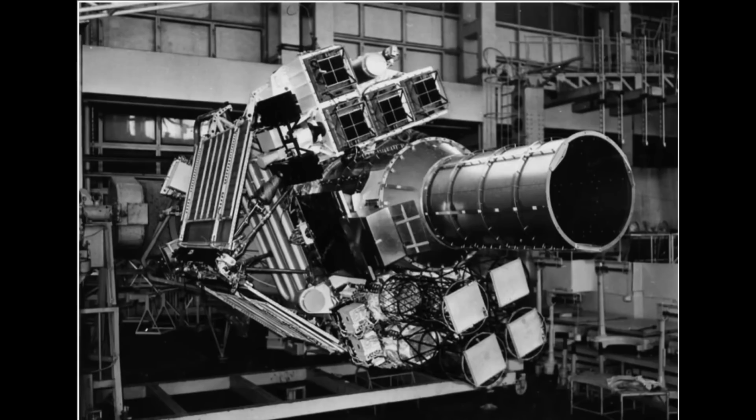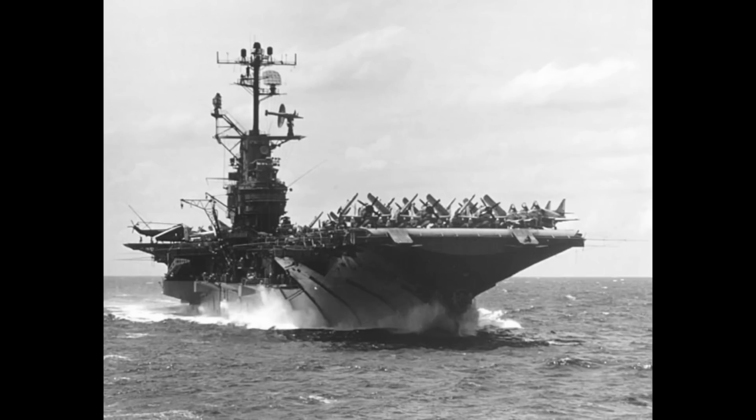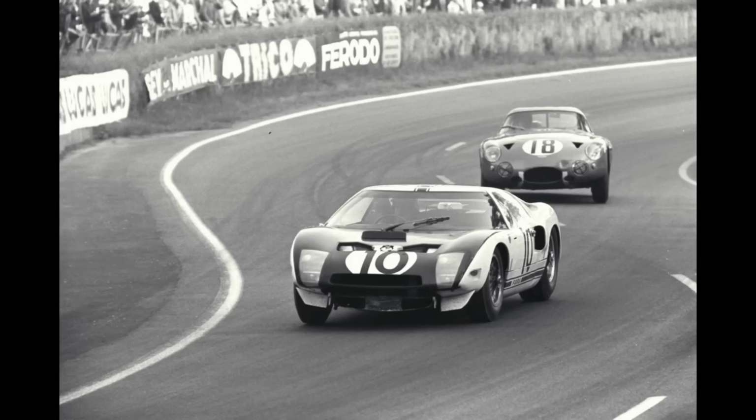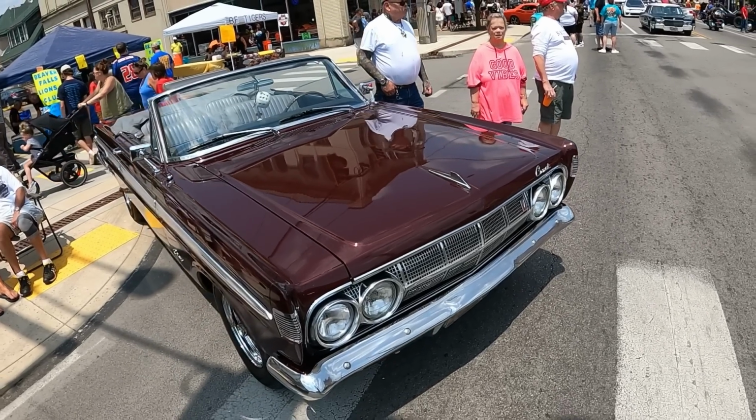Soviet Union launches 2 scientific satellites into orbit. U.S. patrols the South China Sea. Ford Racing Division takes the GT40 to race the 24 Hours of Le Mans. The year is 1964, and this car could be had at your local Mercury showroom.